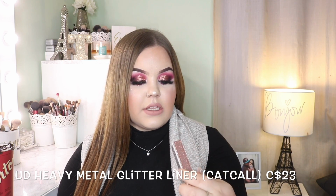Next thing that I picked up, this is the Urban Decay Heavy Metal Glitter Liner, and I got this in the shade Catwalk, or no, sorry, Catcall. If you have watched my last haul, I'm pretty sure I got the one in Midnight Cowboy. I love it. I kind of just apply it over top of my eyeshadow just to add a bit of glitter in certain areas. It just adds a little something to the look. And because I do so many looks that incorporate pink tones, I decided to get a glitter liner that had pink in it, so it goes with the look a little bit better. So yeah, I got that. It's a really beautiful pink glitter liner, and I'm very excited about it.